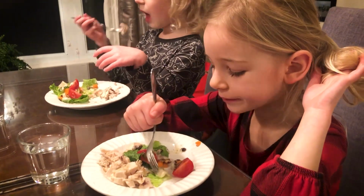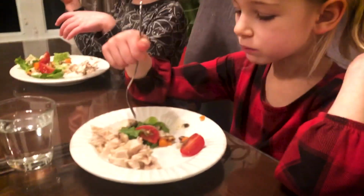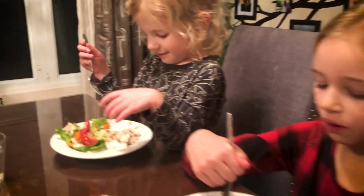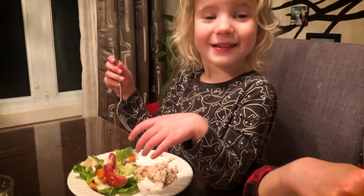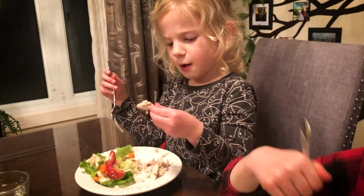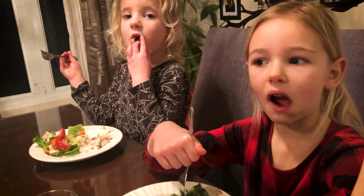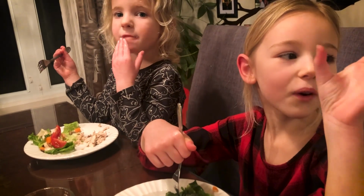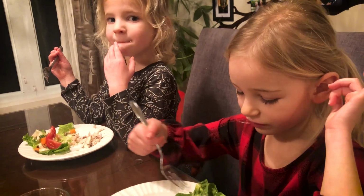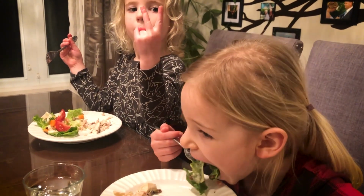We're having some dinner. It's good, girls? Mm-hmm. What are we having? Chicken and salad. Zoe, are you happy with your chicken and salad? Yeah. And then we'll have maybe an Oreo, or Timbit, or an Oreo and a Timbit for dessert. Sounds good. Delicious. I want both. You want a Timbit and an Oreo? Deal.